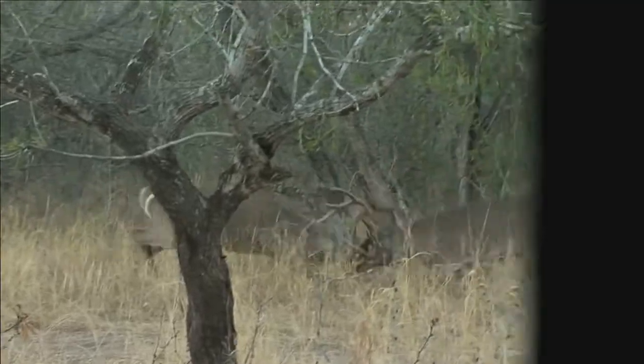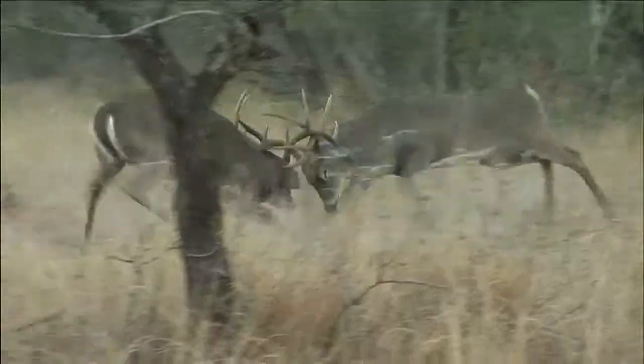Now, first of all, let's start off with this. Clay Shorthouse, my cameraman on this hunt, and the cameraman is always much more important than the hunter. We're in a ground blind in Texas, and only 20 yards away, two magnificent 150 class whitetails decide on a little scuffle. It's exciting.